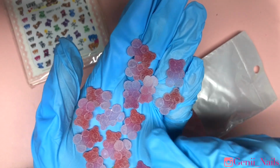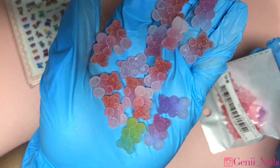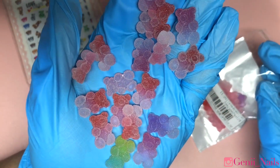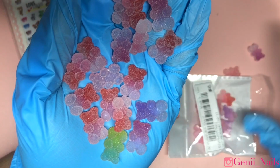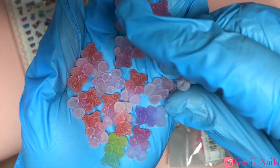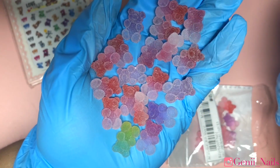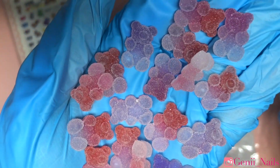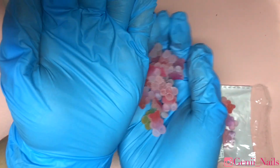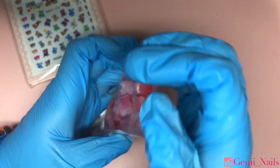Definitely will be purchasing more, but this is what they look like. I absolutely love these. Super nice. I'm just showing you what they look like up close. I wish I would have gotten a little bit more of the green one. As you guys can see, they only put one in there, but that's okay. But yeah, they look super nice, and I just love how much it comes with as well. I wish they had different sizes. Maybe they do. I just didn't come across it.